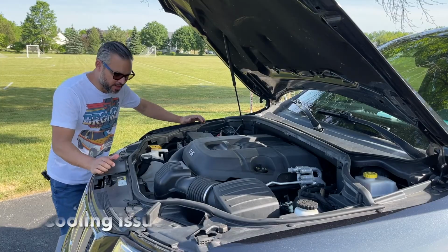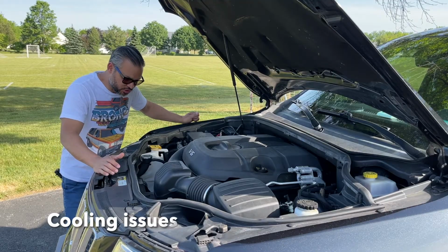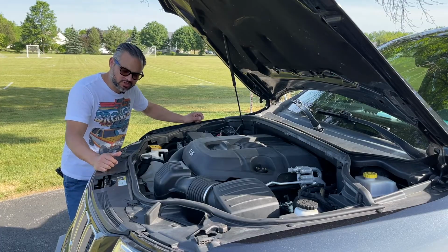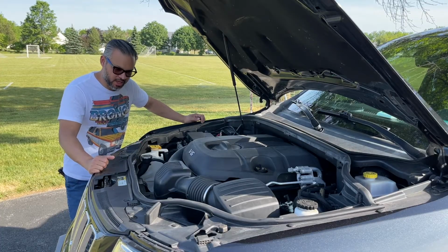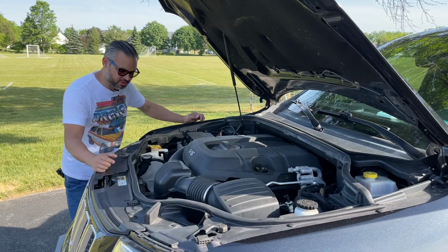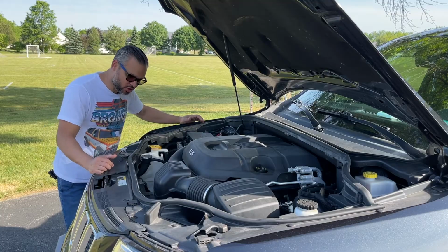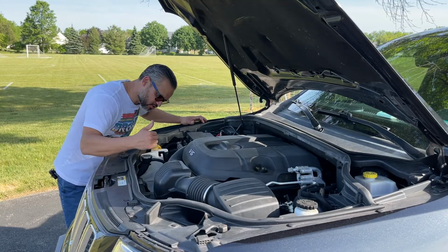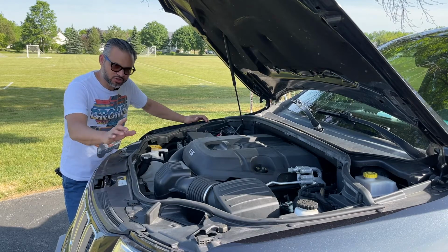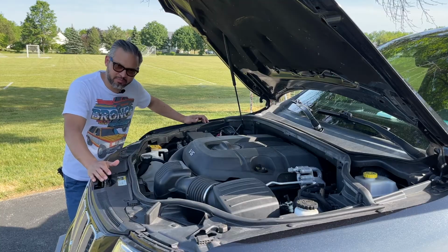And the first thing that I want to point out is cooling issues. People have experienced issues with the cooling system due to faulty radiator hoses, defective radiators, the water pump, and sometimes the coolant thermostat housing. So make sure that you inspect the vehicle for any coolant leaks, any defects, or potential visual damage that you can find, and ensure that the vehicle you're buying has had proper maintenance.